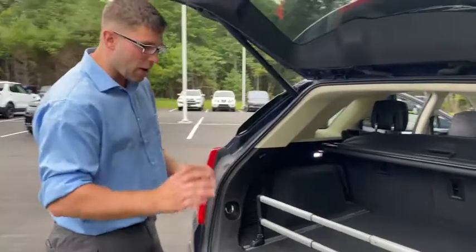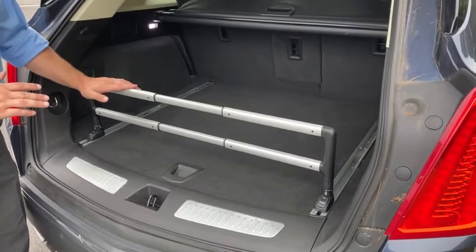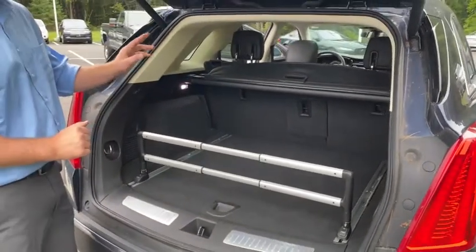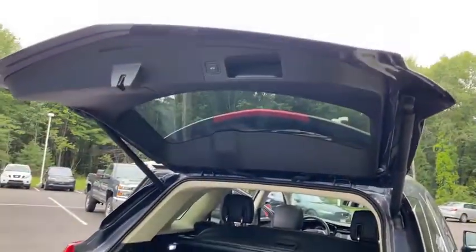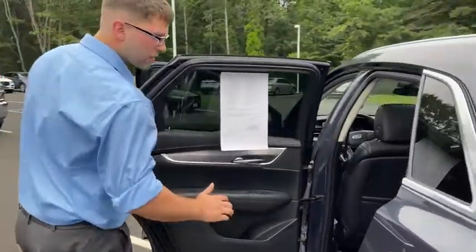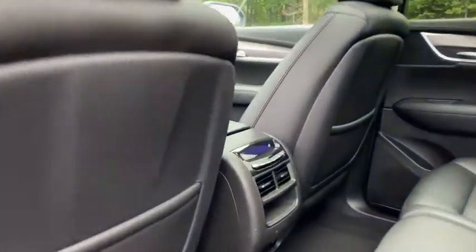It does have a power tailgate, and what I love about it is it does have this wonderful retainer wall here that you can adjust so you can keep things from moving around in the trunk, as well as a security cover. Simply push a button, and it closes on its own. Plenty of room out back for the entire family, as well as heated seats and center console vents.